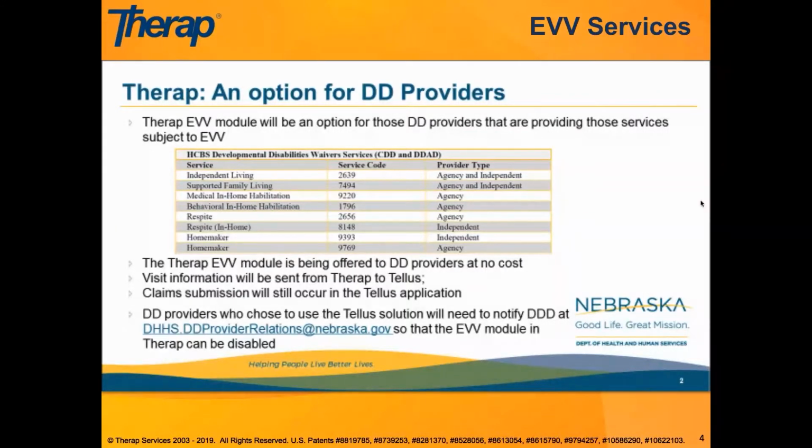If you want to choose to not use the EVV services through TheraP and want to use a different company, please notify Developmental Disabilities pretty much immediately at dhhs.ddproviderrelations@nebraska.gov, which is on the slide here, so that we can get that process going, because it does take a little bit of work to switch you to a different EVV organization. But as your default, you will be using TheraP EVV unless you tell us differently.